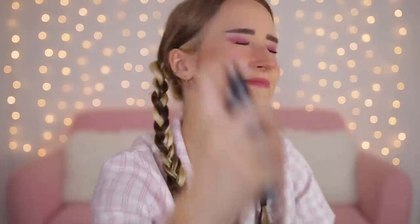Oh my god. I hate setting spray, it scares me. Okay, 3, 2, 1. Mmm. Okay, it's got a nice fine mist on it. Smells all right, kind of just smells like a typical setting spray. And there we go. That is my makeup done.